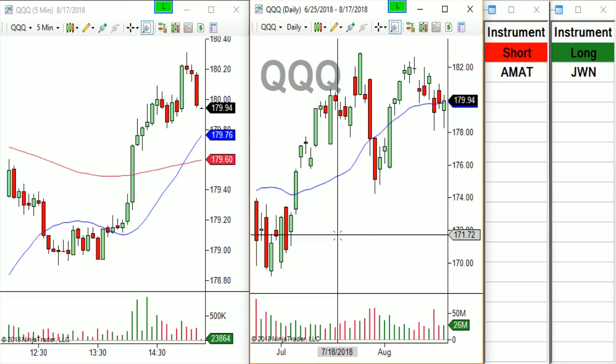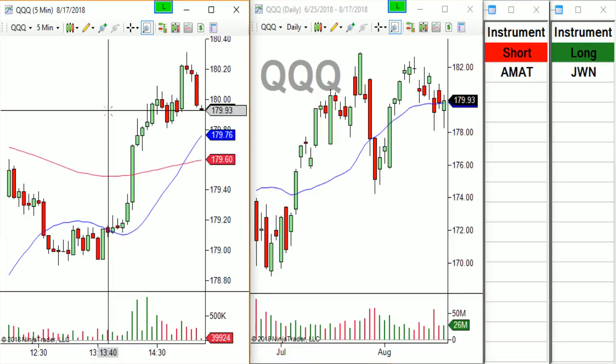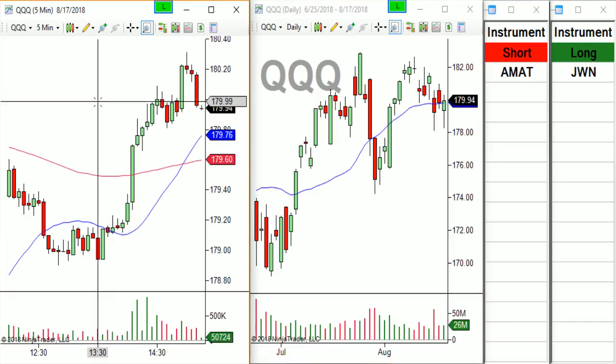I want to do a video on why I look to trade gaps at the open. I had only two trades today, both of them right at the open, and that's all I took.